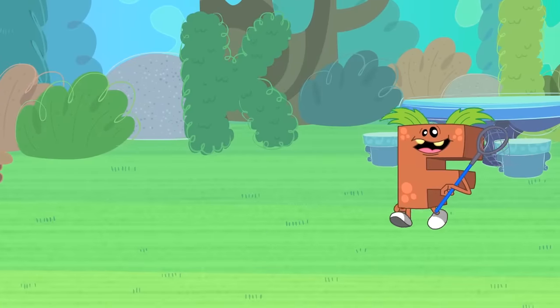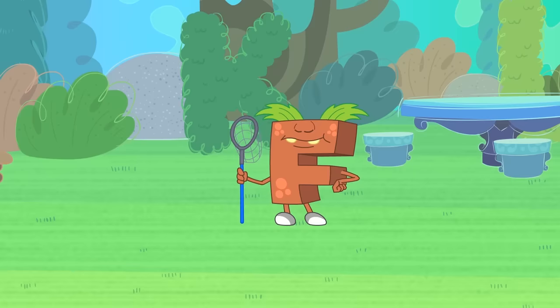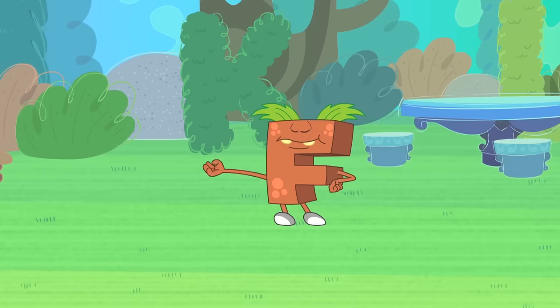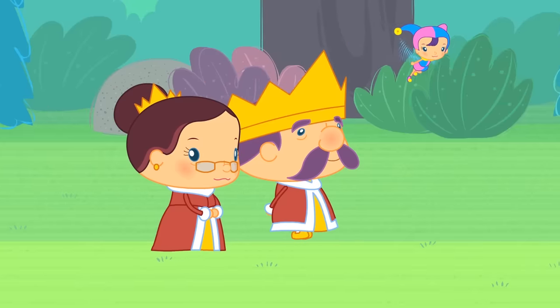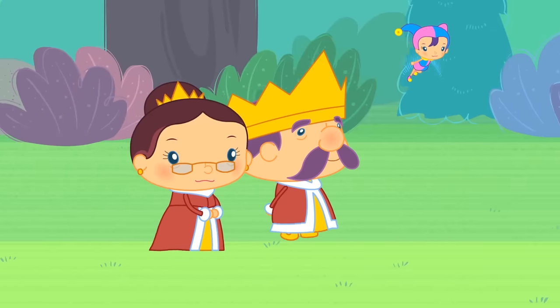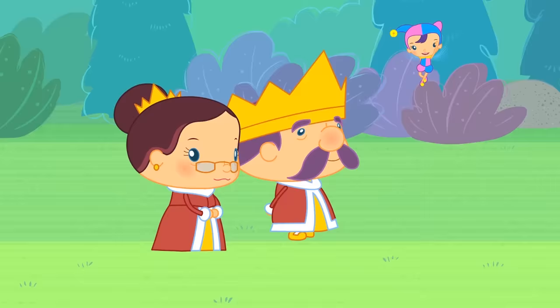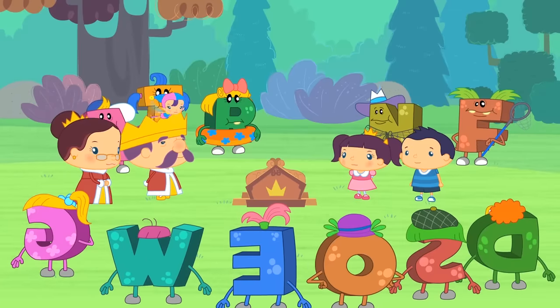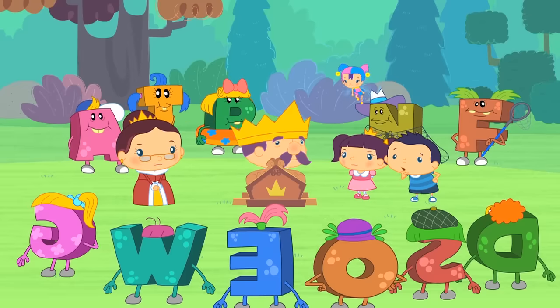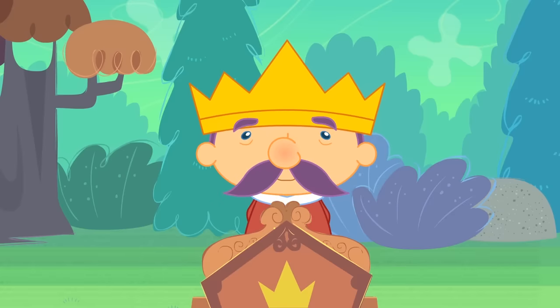Look, what has F Monster got? It's a fishing rod. What does F Monster need with a fishing rod? Can you see who I can see? It's Queen Scribble, King Wordy, and Cherry Berry. I wonder if King Wordy is going to make an announcement today. He is going to make an announcement. Let's listen and see what he says.